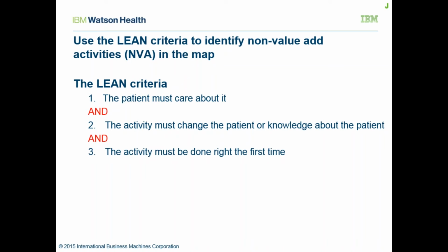Lastly, the activity must be done right the first time. If an activity results in rework because of a mistake or an error, the second time through, any time through after that, every single step is non-value add. Even if the first time through it's value add, the second time through becomes what's called a hidden factory. It's lost capacity, lost resources, reworking something that could have been focused on a new entity flowing through.